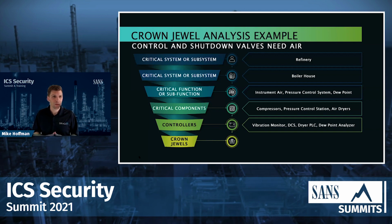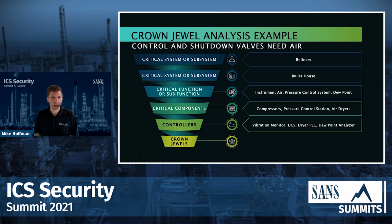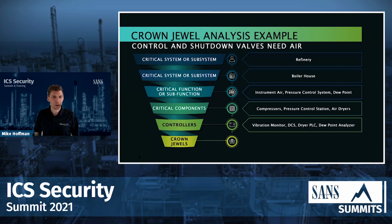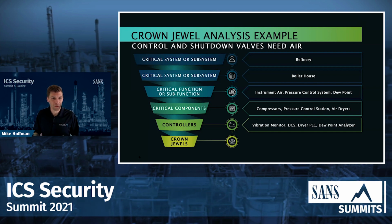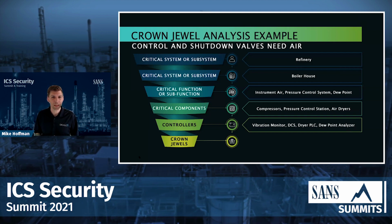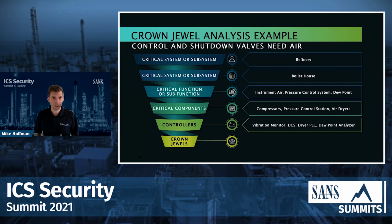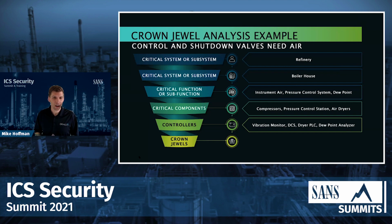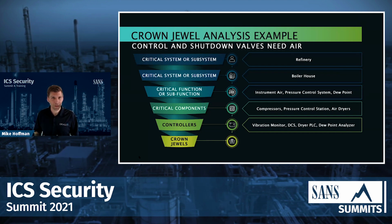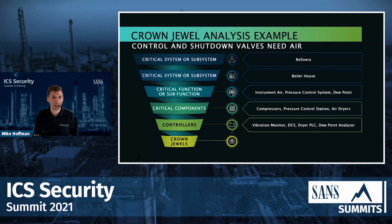Now underneath there, on the controller level is where we actually get that interface between logical systems and physical systems. This is where the controllers come into play. Here you may have a vibration monitor for your compressor, monitoring the health of your machine, your rotating equipment. A DCS system may be controlling the pressure over your control valves and so forth. You're probably going to have a dryer PLC that's controlling the function of your air dryers, for instance, and you're also going to have a dew point analyzer that's measuring the dryness, if you will, of that air.